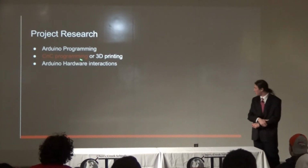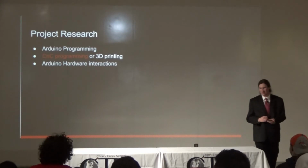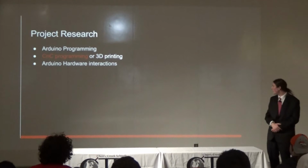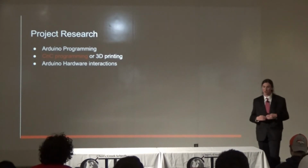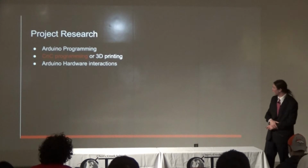I had to research how 3D printing worked, which turns out I just had to make a 3D model and save it as a different file, so that didn't require much research. It was probably about 15 minutes. Arduino hardware interactions was further how the buttons that I made would interact with a computer and an actual application that I designed. And that's where most of my time came in for my research.